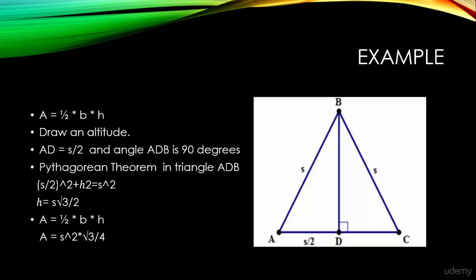For example, let us look at the area of this equilateral triangle. Suppose you have an equilateral triangle with sides of length s. We know all the sides have the same length. It's not relevant for finding the area, but we also know that all three angles equal 60 degrees. We know that the formula for the area of a triangle is A equals half into base into height. The base here is clearly s, but we need a height.